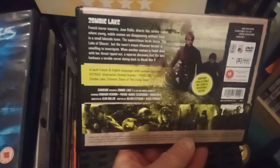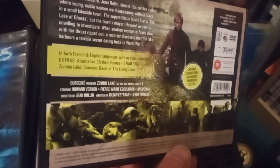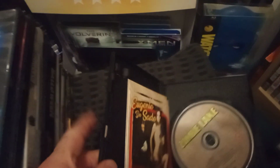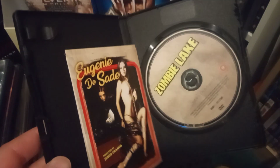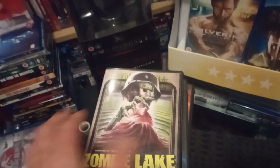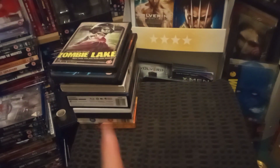It's not the best of films. Like German Nazi zombies. And I've seen it before. It was like a torrent rip of it. As you can see, you get a bit of something inside, a few cards and that lot. But I've watched it. I got it for the collection. Just put them back. Sorry about that. I can't close it because it's jammed. Right, there you go. Zombie Lake. Great artwork. Like I say, for a couple of quid, pick it up. Well, I picked it up to go in my collection.